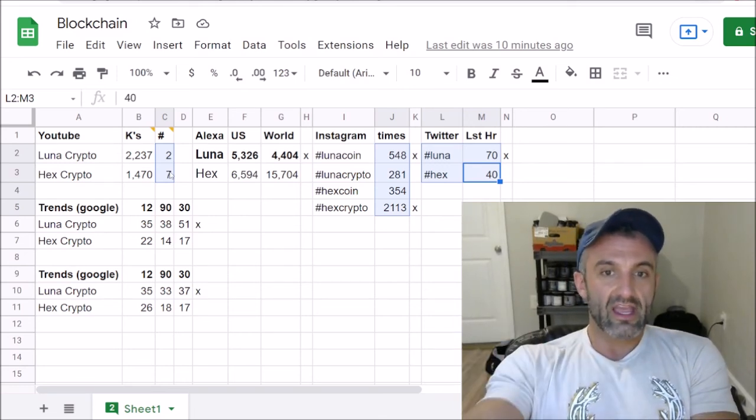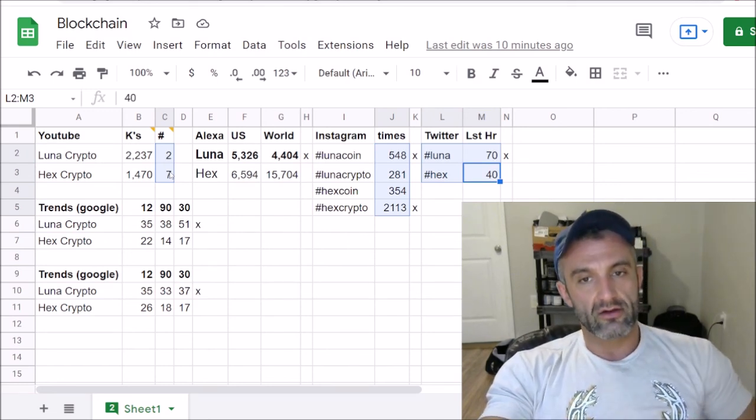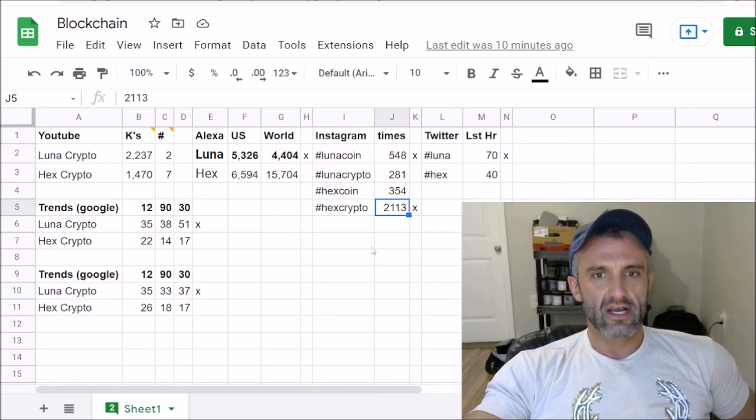Instagram, again, you have 800 hashtag usages for Luna versus 2,400 and change, right? So what is that, 3 times as much on Instagram? And then on Twitter, that's a snapshot. So if we can get a longer term data point for Twitter, I think that would be far more valuable. And I'd love to hear what your thoughts are on this.